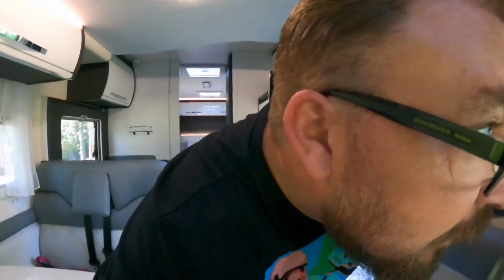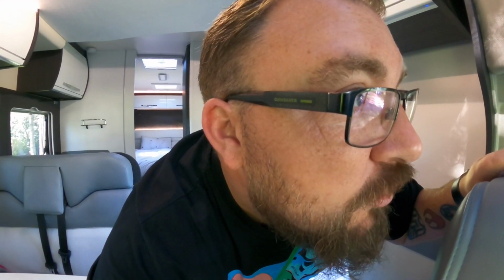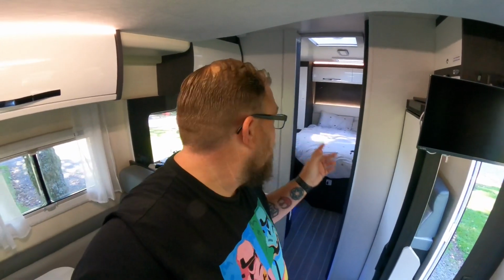I don't actually know the full length of it. Is it on the sticker? Oh, it is. 7.5 meters long, 3.25 meters tall, and 2.5 meters wide. So it's quite a big van. If you look all the way back there where the bedroom is. But yeah, it's very nice.